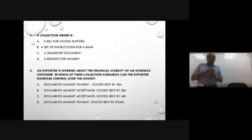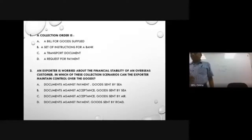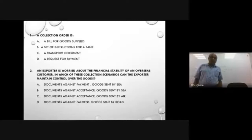Number C, documents against acceptance, goods sent by air. Then documents against payment, goods sent by road. What do we mean? Can the exporter maintain control over the goods?